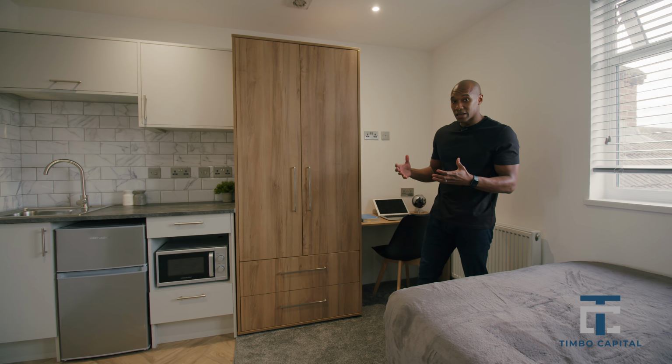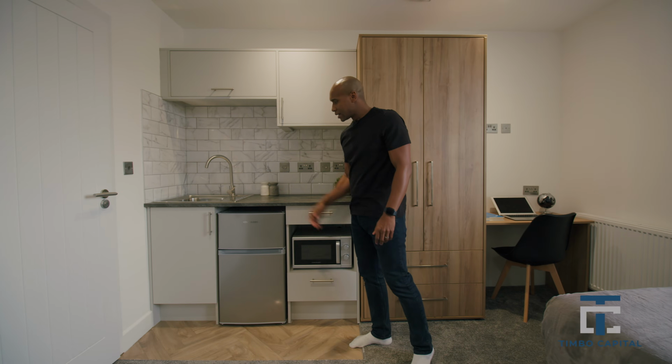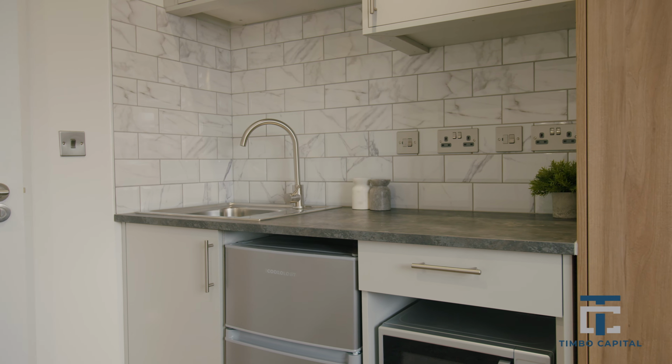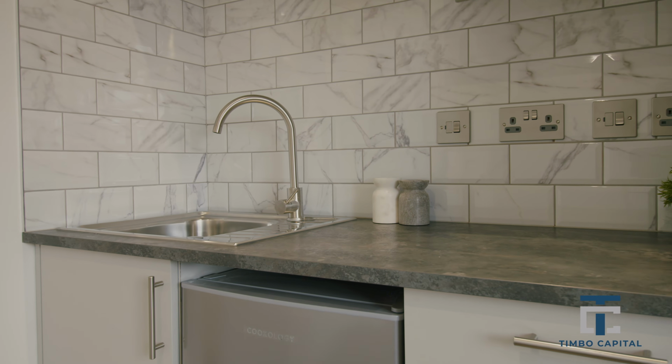And then really good space, storage for clothes and that nature. And then this particular room also comes with its own kitchenette. So we've gone for grey cupboards with a dark worktop surface with the white and grey brick style to match the feature wall. So I think it flows extremely well.